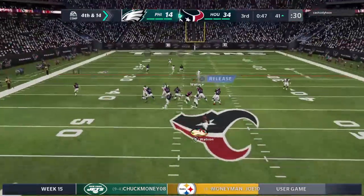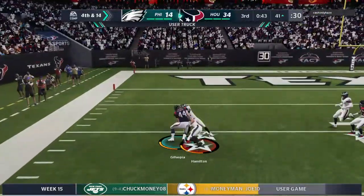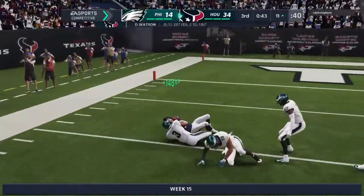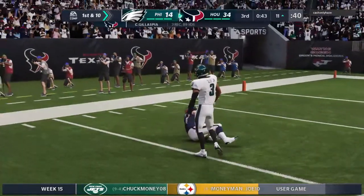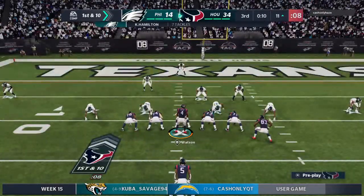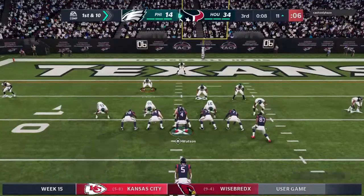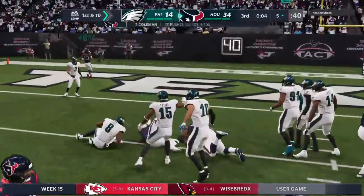Here we go on 4th. Watson. He's just going to dump this one off to his fullback out of the backfield. And he gets this one inside the 15, just a yard or two shy of the 10. 4th down conversion plays, you usually think 1, 2, 3 yards, maybe 10. Not there. What a huge pickup as the sticks make a drastic shift forward.